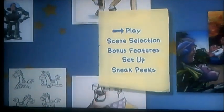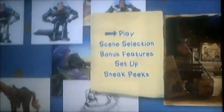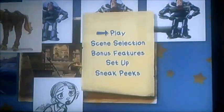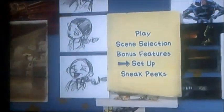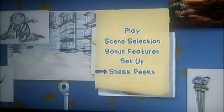Right then guys, so we're on to the next DVD menu walkthrough now. This is also requested by A. Smith. This time, it's Toy Story 2, the second Toy Story film of 1999. So this one is 21 years old this year, and it's got 5 selections.